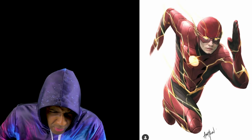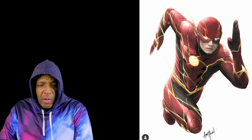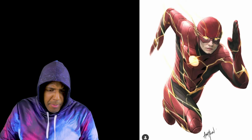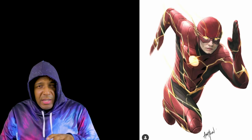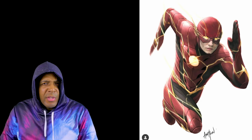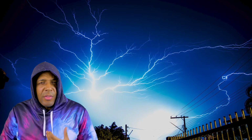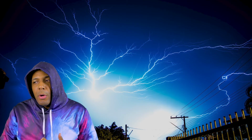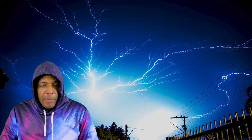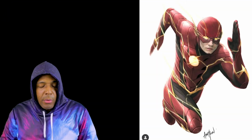I also liked the multiple yellow lines that are accentuated by actual yellow energy coming off of the lines going down the costume. There's yellow lightning effects here, whereas I think every time we've seen the Flash in his other movie appearances, it's always been the blue lightning effects. I thought that was very pretty, the way they did it in Justice League. I guess maybe they're switching it up to yellow. I would like it if they continued it being blue.